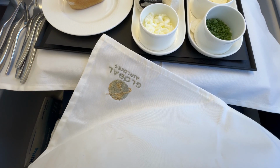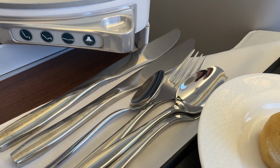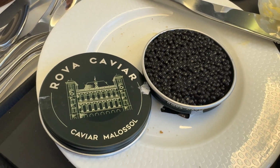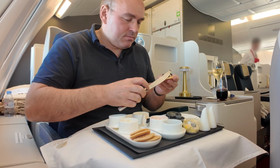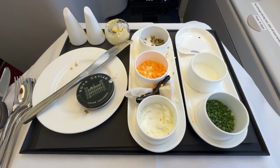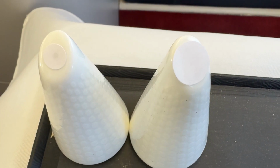The napkin was of a decent quality linen with the Global logo embroidered on it. A selection of metal cutlery was also provided. The bone china salt and pepper pots were also Global branded. The caviar came in a 30-gram pot, which retails at just over £60. It was great to see caviar on the menu, not something that you see on other transatlantic airlines. I think I've only ever been served caviar in business class on Qatar Airways. The starter was cleared away, leaving the empty tray and condiments. These had stickers over the holes, which would have made it very easy to pinch as a souvenir.